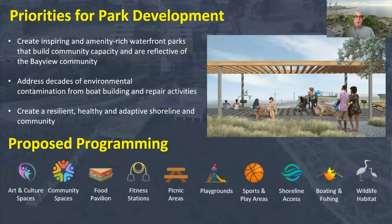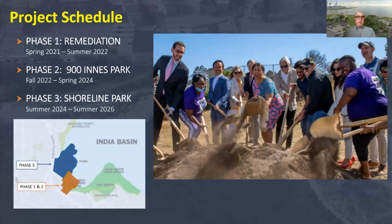Next slide, please. A little bit about the project schedule. This is a 3-phase project. The remediation of the project occurred in 2021 and wrapped up last summer. Thank you to the Environmental Protection Agency for providing guidance, but also financial support to enable this pretty intensive remediation that needed to occur at the site. Phase 1 was about the removal and remediation of industrial chemicals on what was the former 900 Innes, which is an address, the parcel that I mentioned earlier that the city acquired.